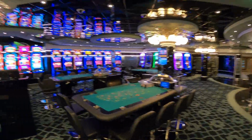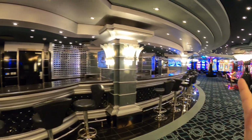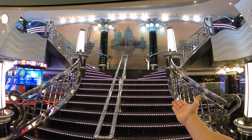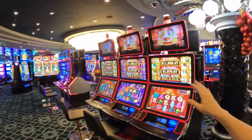They've got Ultimate Texas Hold'em. They've got the roulette over here. They've got their slot machines around the perimeter over here. They have a beautiful bar, and we got some really good bar service over here, so there will be a bar video out with that if you want to check that one out. Okay, so just behind the back bar is this beautiful Titanic-like setting staircase. So if you want to do photos, this is a great spot on board the ship to do that. They have the digital roulette over here. They've got more machines to play.